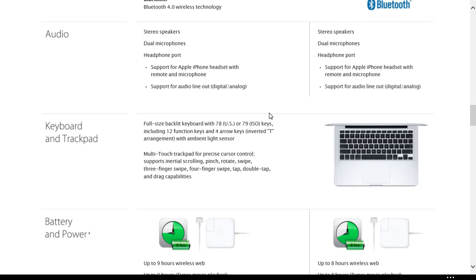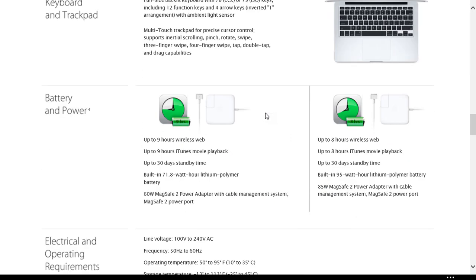Keyboard and trackpad, it basically has everything that one needs. You don't have a number pad, which some people get pissed off about if you're an accountant, but that's what you get. Macs haven't had those since, I don't know, their 2002 laptop. Battery power, so basically 8 hours, 9 hours. It's really good for a laptop.